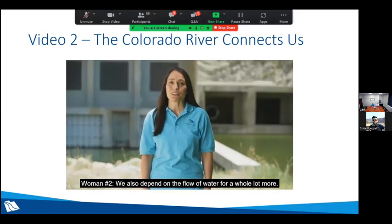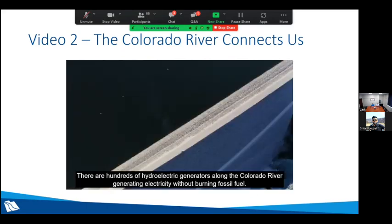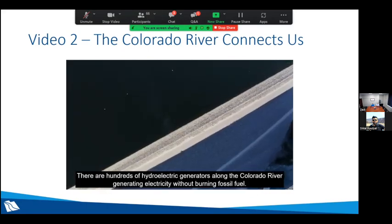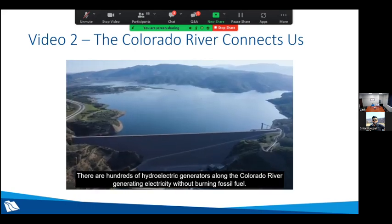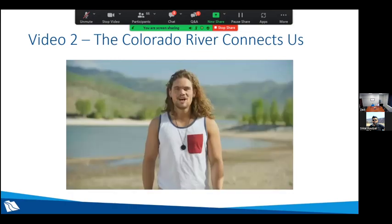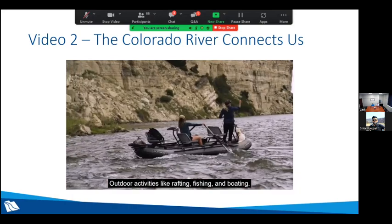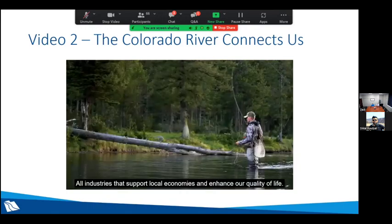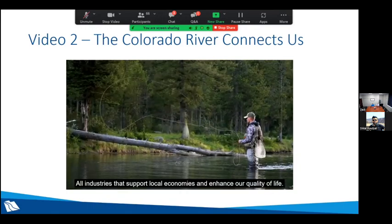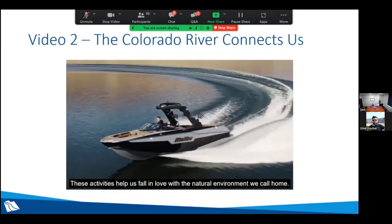We also depend on the flow of water for a whole lot more. There are hundreds of hydroelectric generators along the Colorado River generating electricity without burning fossil fuel, all while providing jobs and empowering our economies. We also count on the river for recreation, outdoor activities like rafting, fishing, and boating, all industries that support local economies and enhance our quality of life. These activities help us fall in love with the natural environment we call home.